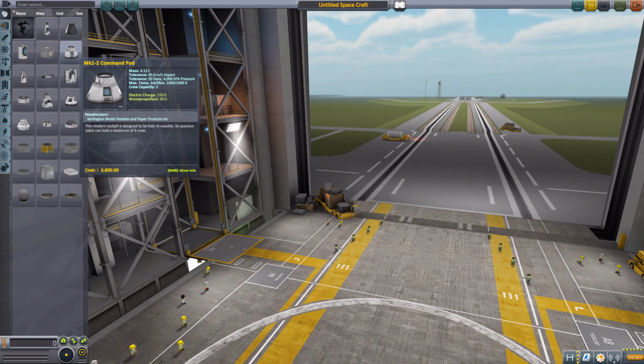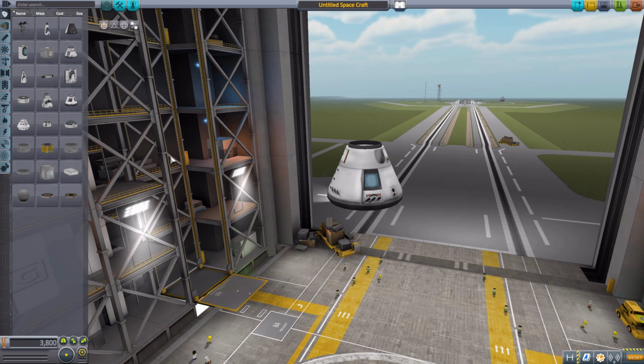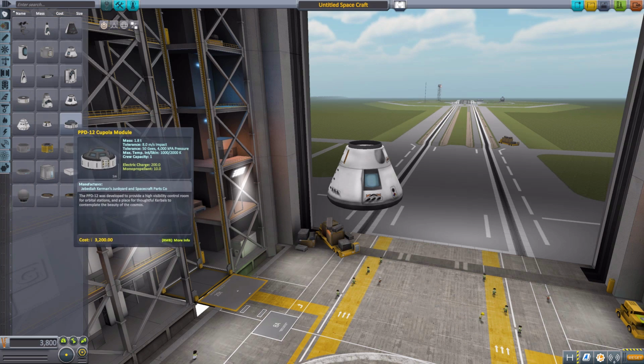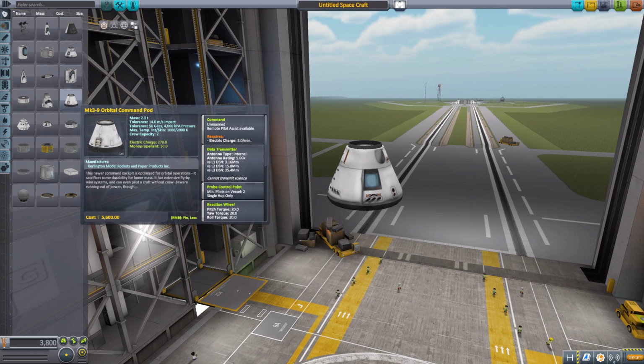Now we are going to grab a Mark 1-2 command pod as per usual for size comparison's sake, and we'll just start here on the Command Pod tab, as we do have three lovely new command pods for us to go for. And so let's take a look at the Mark 3-9 orbital command pod, which has a crew capacity of 2. It can actually be unmanned, so it doesn't need a minimum Kerbal count, which is actually pretty cool.